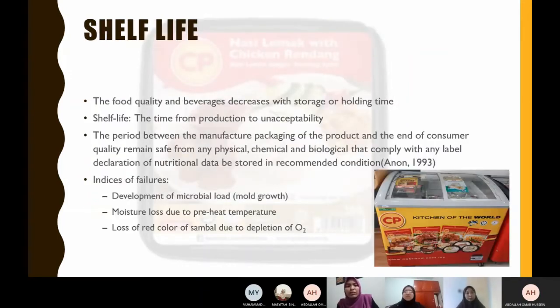Next, the shelf life of food. The packaging of the food determines the food quality, and quality of food and beverages decreases with storage or holding time. Shelf life is defined as the time from production to unacceptability, which is the period between manufacture and packaging of the product and the end of consumer quality, remaining safe from any physical, chemical, and biological changes, that complies with any label declaration of nutritional data, and is stored in recommended conditions, cited from Annon 193. Three indices of failure: first, development of microbial load or mold growth.